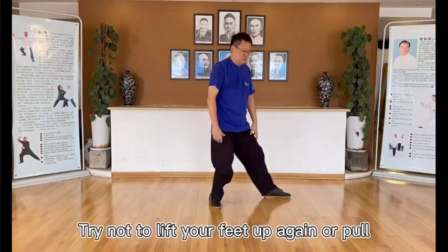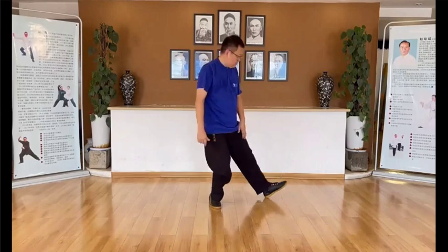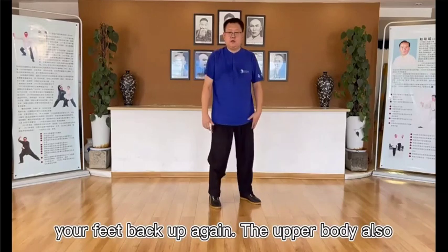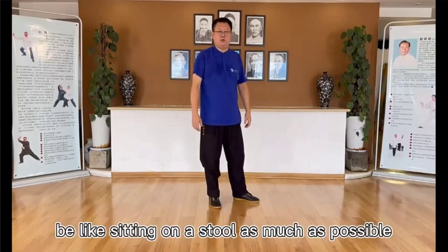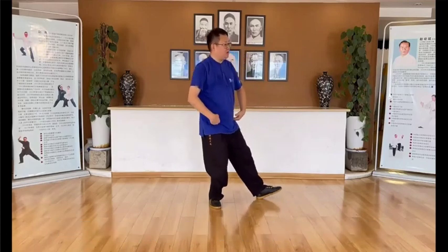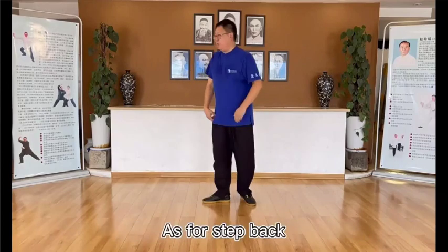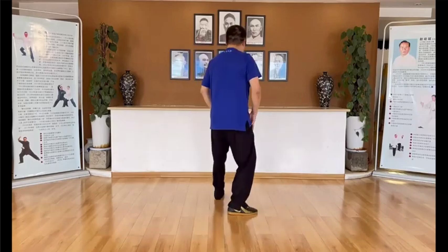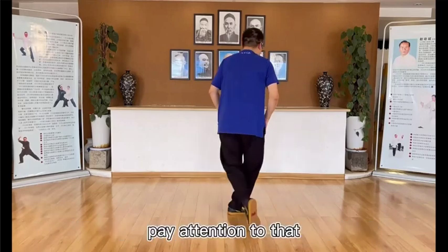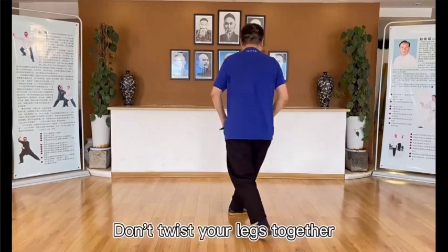Try not to lift your feet up again or pull your feet back up again. The upper body should also be like sitting on a stool as much as possible and keep upright. Do not lean back because of leg lifting. As for stepping back, when you lift your knee to take a step back, pay attention to that. I'm taking a step back. Don't twist your knees together.